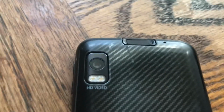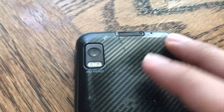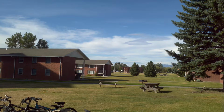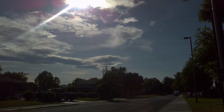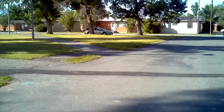The Motorola Atrix featured a 5MP autofocus camera with dual LED flash and video recording up to 720p at 30 frames per second. There was an update that allowed it to do 1080p at 30 frames per second, but this was unofficial. The front camera is a simple VGA camera. And here are some samples from the rear camera during the daytime. And here are some video samples from the rear camera during the daytime.